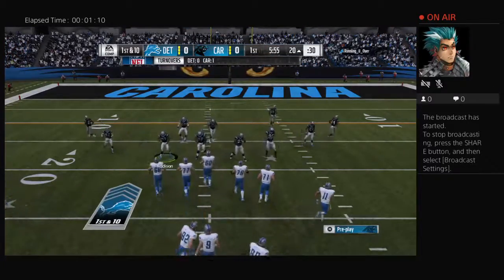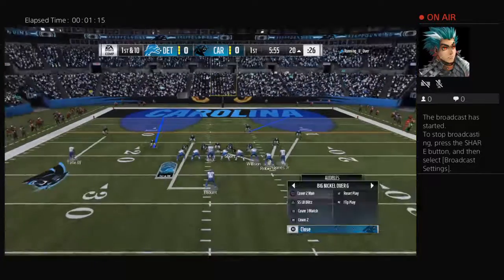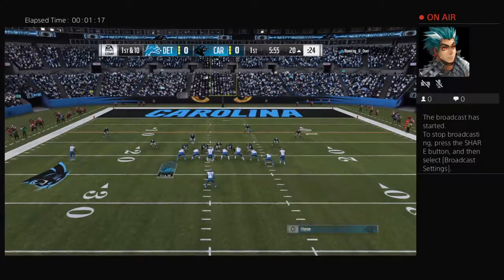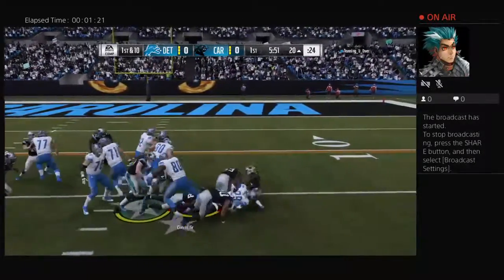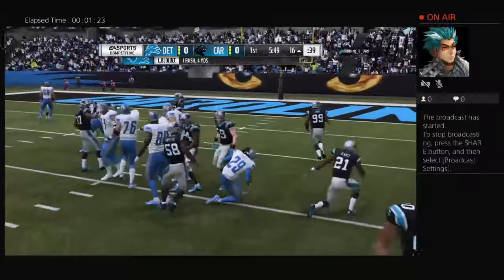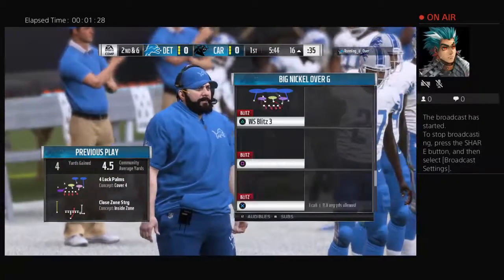The Lions into the red zone for the first time. 1st and 10 right at the 20. Now a first carry for LeGarrette Blount, and able to push his way forward here for a good little gain. Tackle made by Thomas Davis.